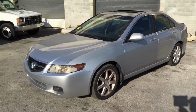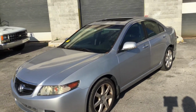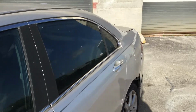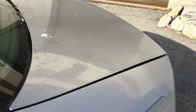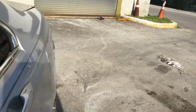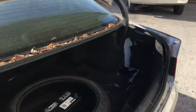There's the driver's side. It looks good. It's got minor imperfections. It's got paint fading. It's got that rear bumper situation. The trunk lid actually looks like it's poking up a little bit here. Trunk looks good.